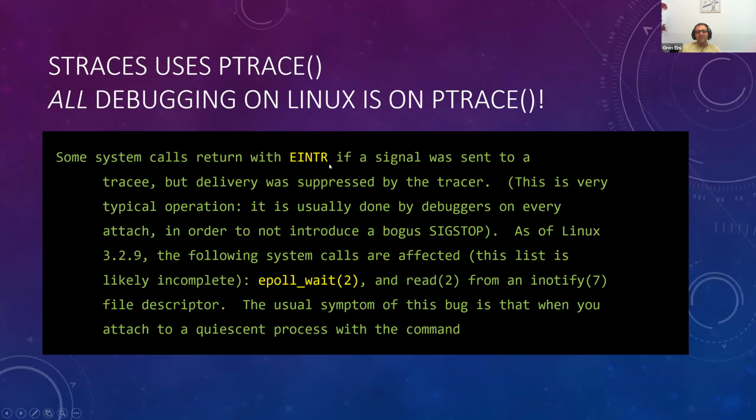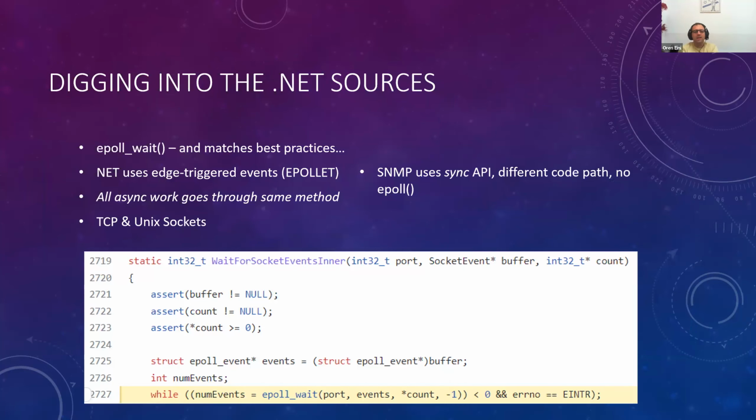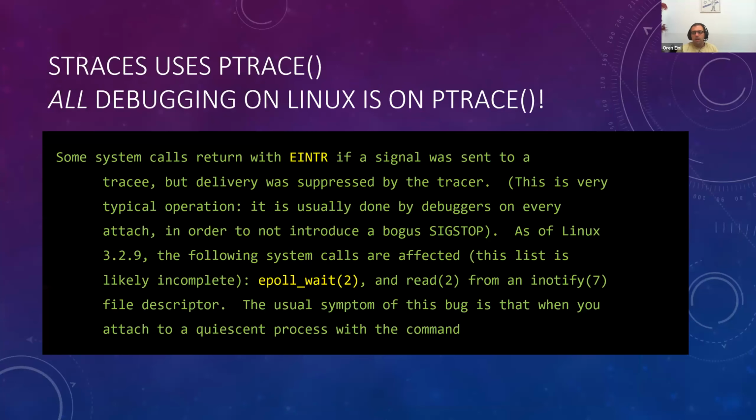System calls return with EINTR if we call ptrace. So when you use ptrace, it would interrupt system calls, including epoll_wait, which is the exact behavior that we are seeing here. When we attach to a process in Linux, this system call would be interrupted and then immediately retried, and then it frees the frozen system. So this explains everything except why we are hanging.